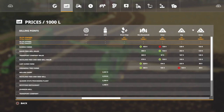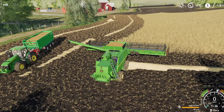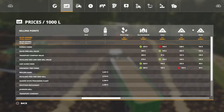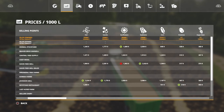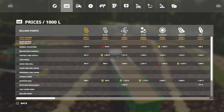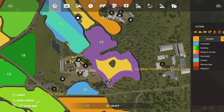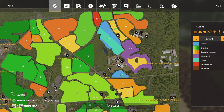So I may just take the straw that we get off of this, put it in a silo, because I know we are going to need it. I should have put a mark of where we were going, but we're going to need this for the cows. So let's go back over here, and nope, not far enough. There it is. All right, so 152. Where was that? Let's tag it. Bag it and tag it, baby. All right, so let's back up. Let's see what we can see.